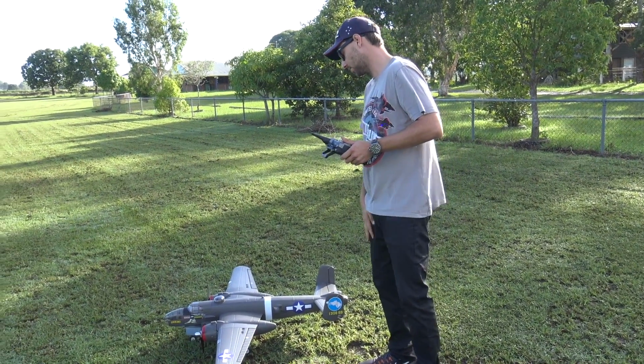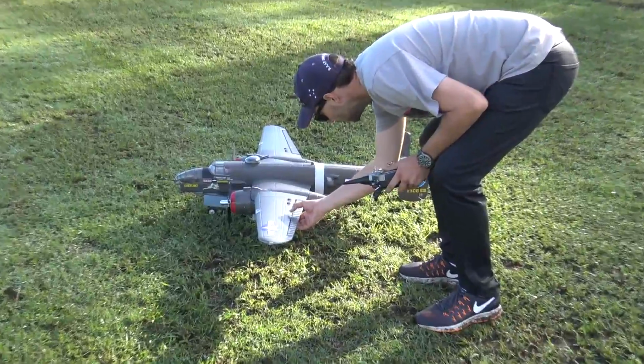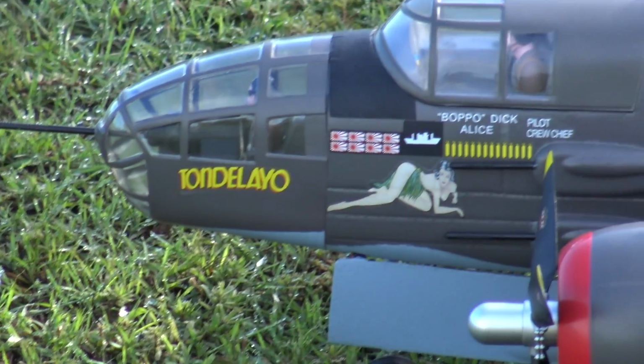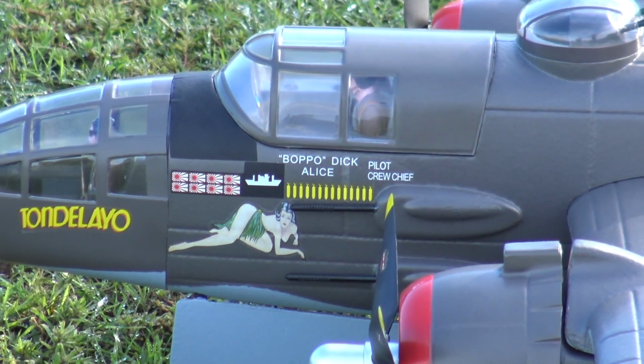So, Pilot Dan, what do we got today? Mitchell. Got my B-25. Not the most special plane out there, as far as models go, but yeah, she looks nice. I love my B-25, so let's hope she goes good.